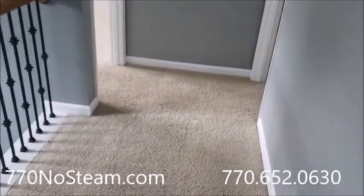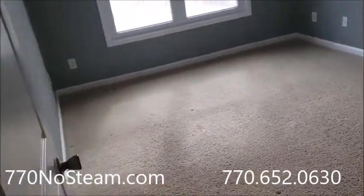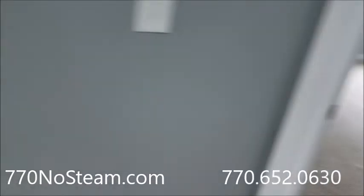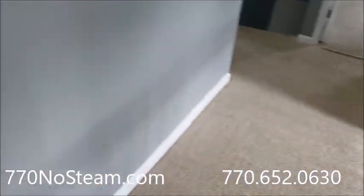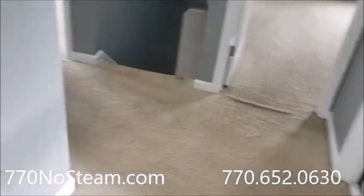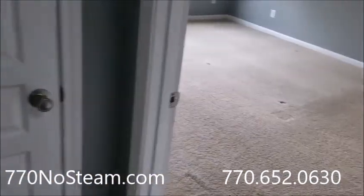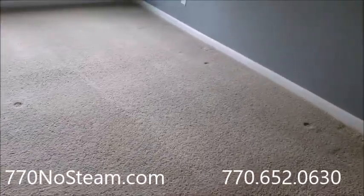And that is certainly something you do not want. So like I said, very few of the spots actually came out. Most of them were stains. I did cover that with the landlord before I started, to make sure we're on the same page, because the importance of that cannot be overstated.